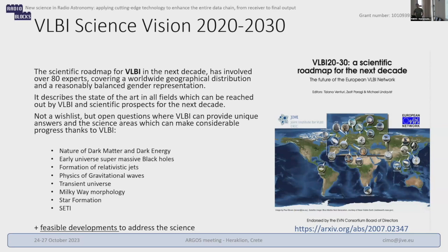And then observing supermassive black holes in the universe, the formation of jets, and gravitational wave astrophysics, like pinpointing with very high precision the position of the counterparts of the outflow from these phenomena. The transient universe, like the origin of fast radio bursts, the morphology of the Milky Way, star formation with maser VLBI, and also space applications. And at the end, there is a chapter about the technological developments to address this kind of science.